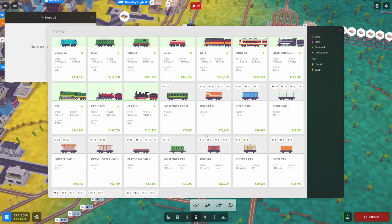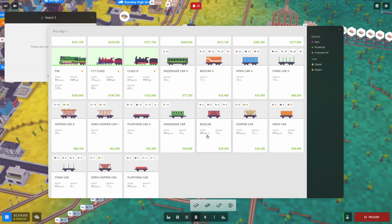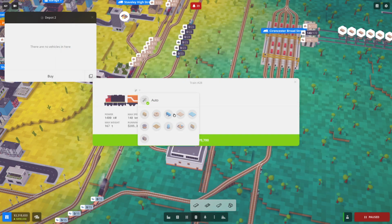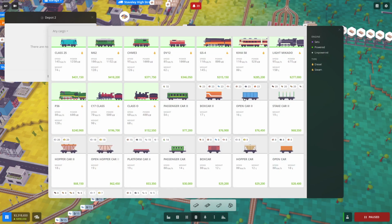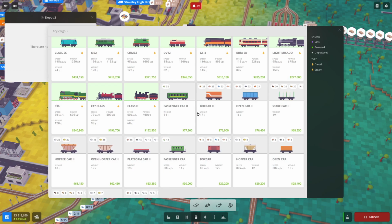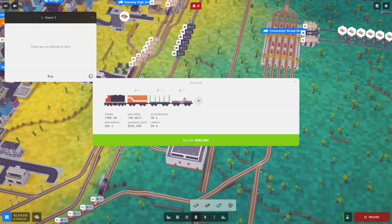And, ooh, next challenge. What on earth do we store iron bars in? It's not that. Not an open car. It's got to be a stake car then, right? No, not a stake car. Hopper car? Platform car? A platform car? Really? Okay, alright. Well, that's fine, I guess. There we go.